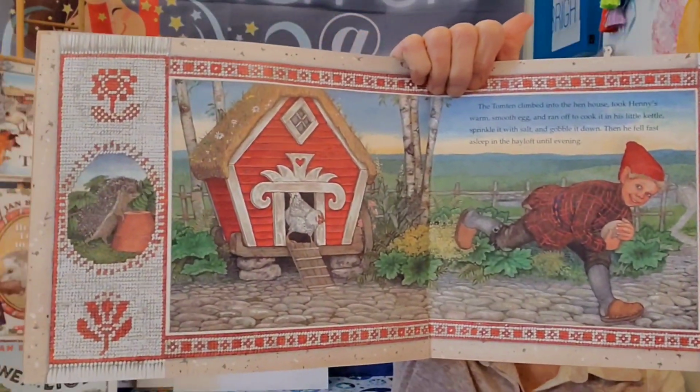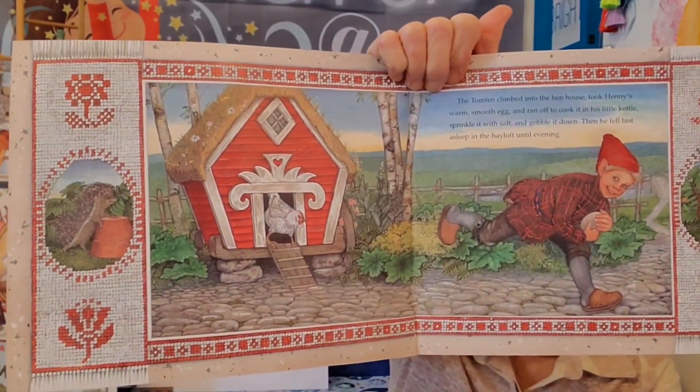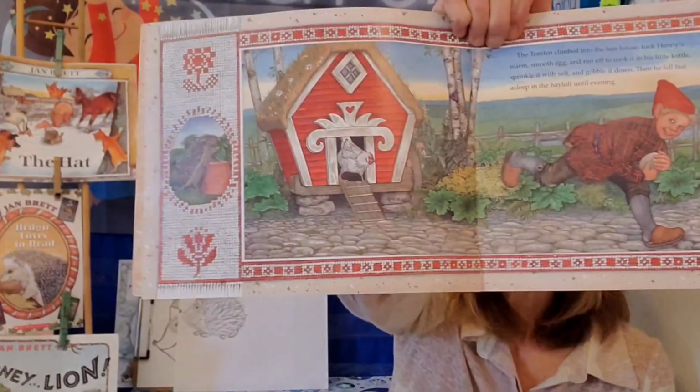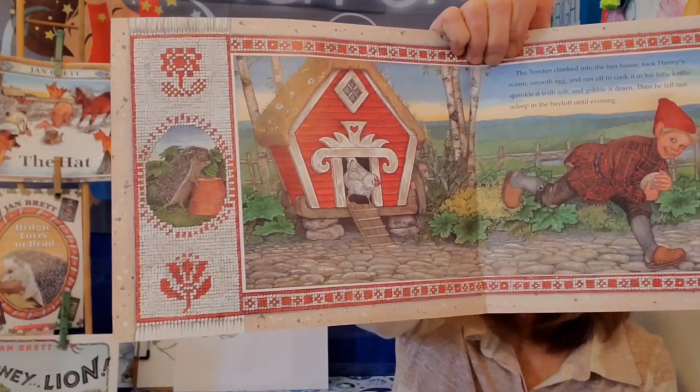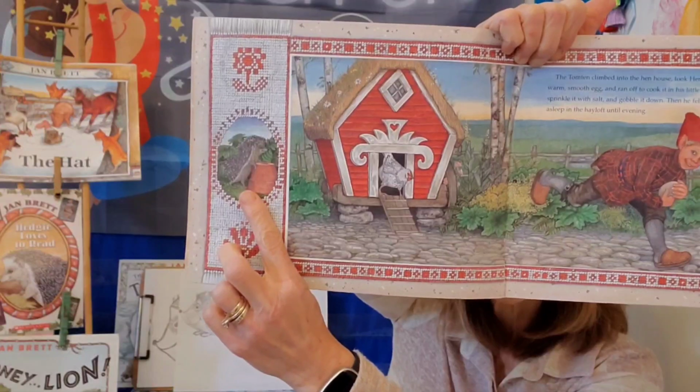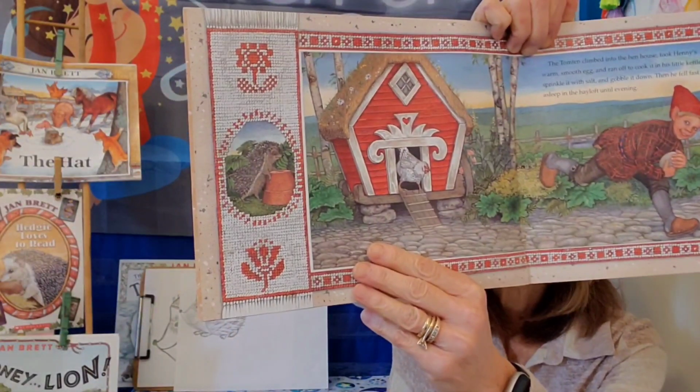And there's the Tomten running off with the egg. Definitely looks like a little mischievous character. What do you think? We've got over here, peekaboo window, Hedgie. And it looks to me like Hedgie's got a smile or a thoughtful face, like he's not happy with the situation, but he's gonna, no, it's not a smile. It's kind of a frown, actually. At first glance, it looks sort of like a little smile.